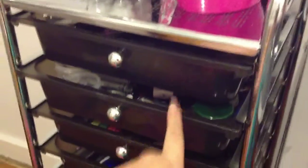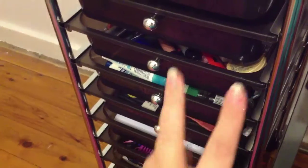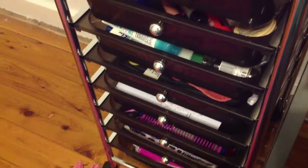Okay, so I'm going to pull all the drawers out. I'm going to show you from the top to the bottom, and I'll set the drawers out here. So, this top drawer. Okay, so this one, 1, 2, 3, 4, 5, 6, I've got makeup stuff in it. And then from that one down, the last four have got school stuff in it. So I'll show you from the top down.